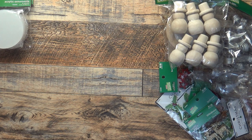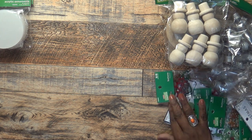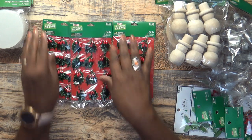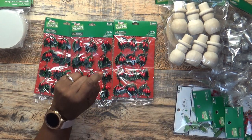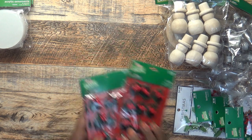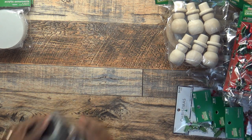Also, I picked up, now I know this is 90% stuff, so I think all of that right there was probably 75% off stuff. These items I picked up at 90%, so I paid 39 cents a piece for each of these. And I use these in different projects and things like that. So when I saw that they had 3 up there at 39 cents, I grabbed them all.